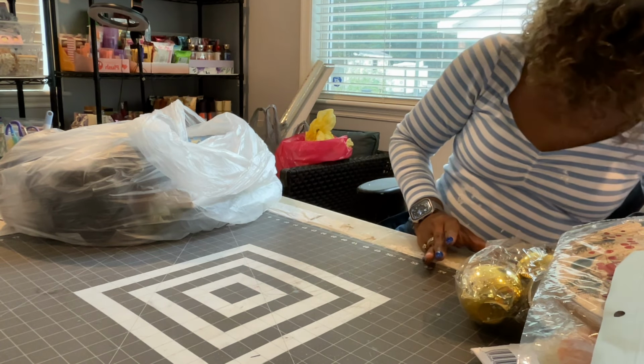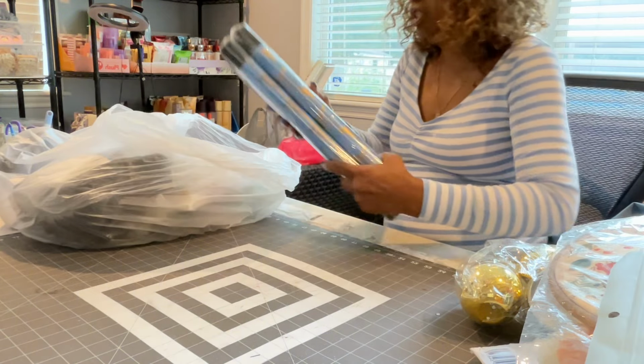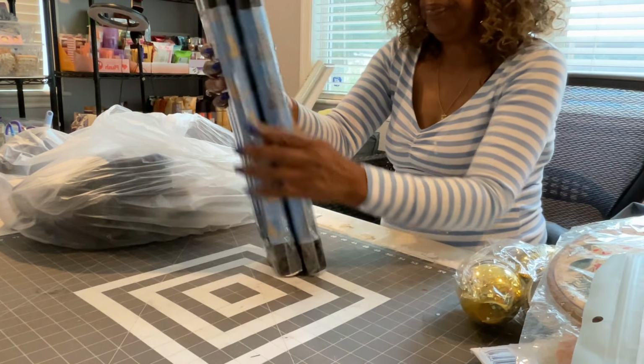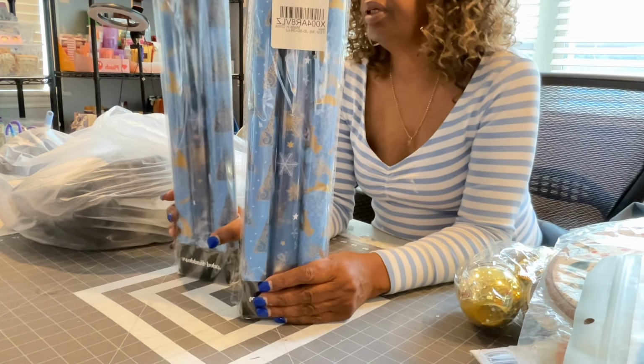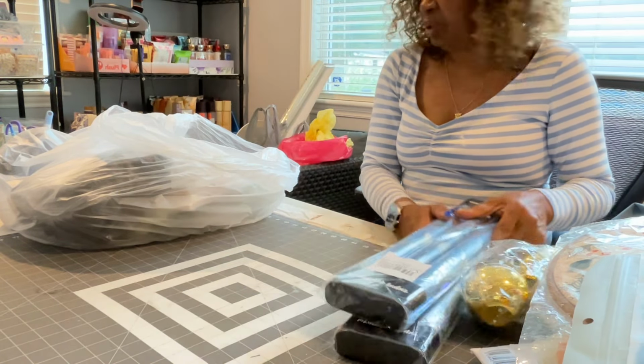So, they had Christmas paper. They had several of these, but I only got 2 rolls of those.